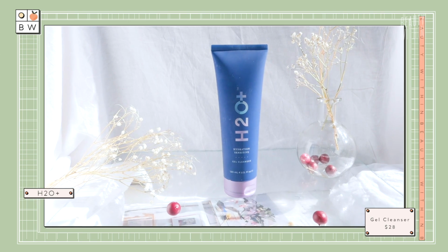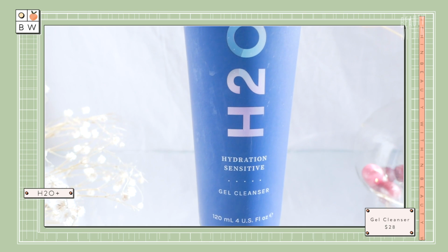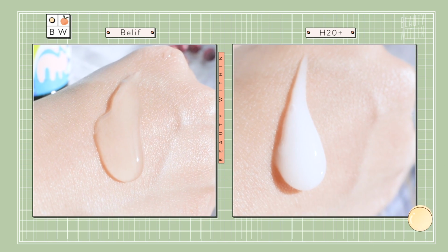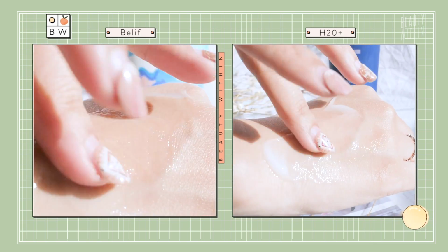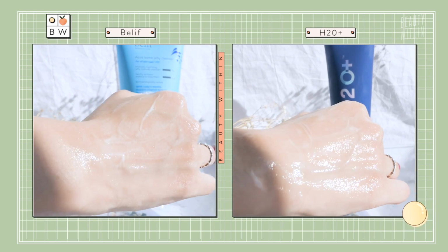Then we have another option that we've been really loving. This is the H2O Plus Hydration Sensitive Gel Cleanser. The whole line is actually so bomb, which is why there are 2 more products here. Compared to that one, this is a full-on jelly. It looks more like a moisturizer had been added into it, that's the consistency, but in terms of texture, it's very similar.